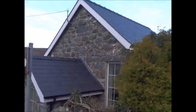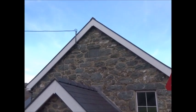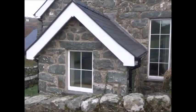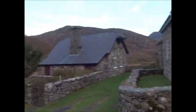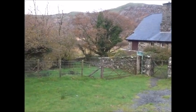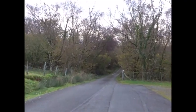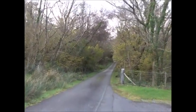Okay. Passing by a converted chapel here, Capel Nancol, 1897. I can't quite make that out. In the heyday of the Welsh chapels, 1897. Okay, there's another house there. Looks like they've both had new roofs put on them. There's a footpath going down there. That was one of the walks I used to do at one time, especially during the springtime, when this is a favourite haunt for the spring cuckoos. You like hearing the sound of the cuckoo in spring.